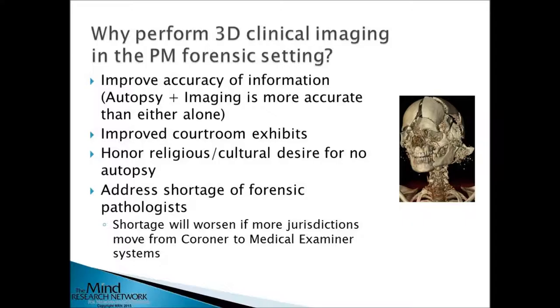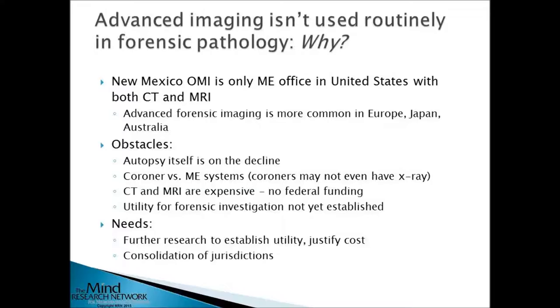If we move more jurisdictions from a coroner system to a medical examiner system, we currently don't have enough forensic pathologists in the country. There are only about 400, actually. It's a small group of folks. So being able to do some examinations by imaging rather than by autopsy may prove important.